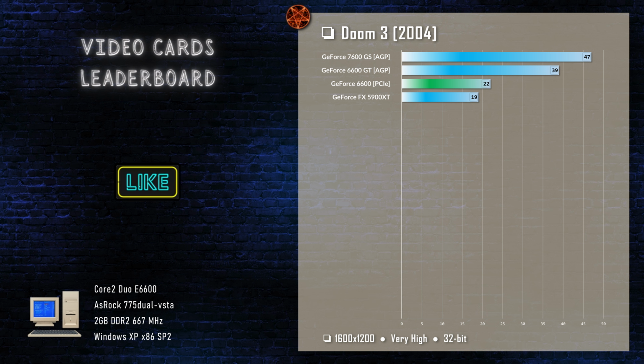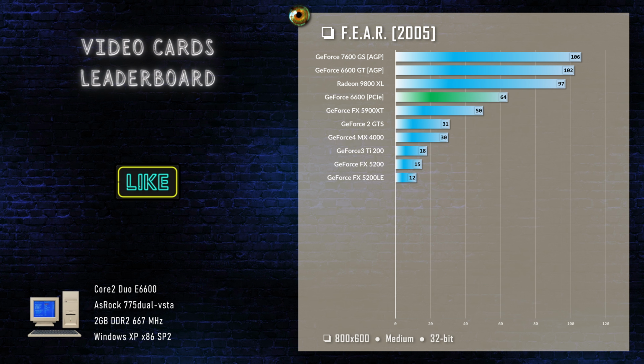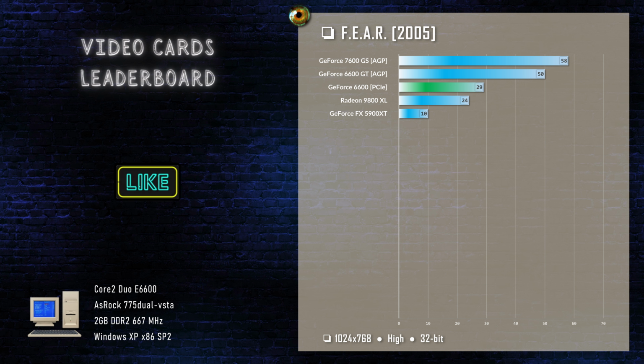This was it, guys, the GeForce 6600, a mainstream card from 2004 that lived in the shadow of its faster alternative, the 6600 GT, which was only $50 more expensive, but in newer games brought hefty performance improvements.